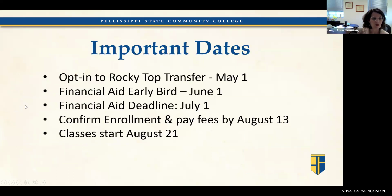So here are the important dates. Now, this has changed since the last time I think we updated this. The University of Tennessee has moved their confirmation date back to May 15th. So I think you have until May 15th to decide if you want to be in the Rocky Top transfer program. On our previous early bird, we had it as June 1. We're moving that to July 1. So everything stays this July 1 date.